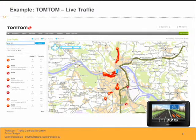Communities or portals that are already existing, using individual GPS data for processing a traffic model. And one major company is TomTom with its live traffic. And I mean, there are a lot of advantages because you can see clearly where the major traffic jams or traffic congestions are inside the road network.